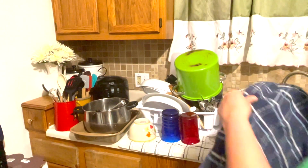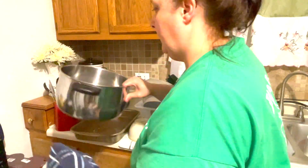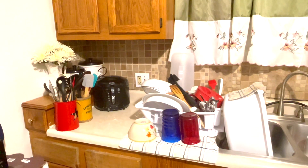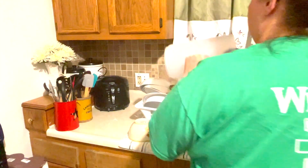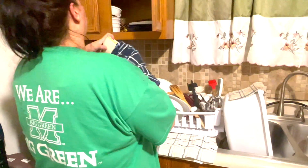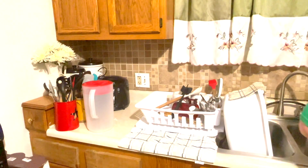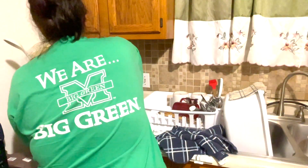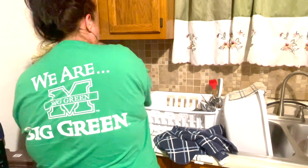So I get that done, and here is my giant pile of dishes that need to be put away. It actually looks a lot more than it is. It's just bigger items. But I'm going to get the dishes put up, and then I'm going to get the coffee pot loaded, and I'm going to empty the last round of ice out of the ice maker, and I'm going to show you at the end of this video all the ice that I made today that's in my freezer. It has worked really well.